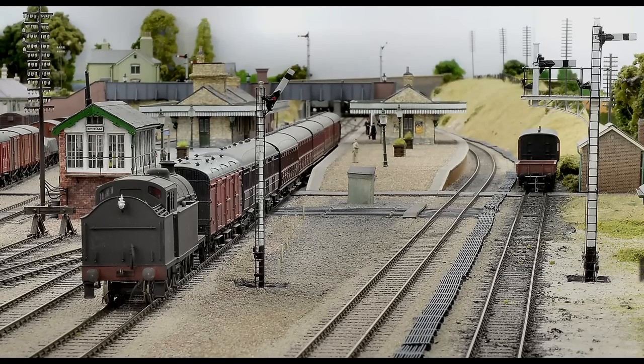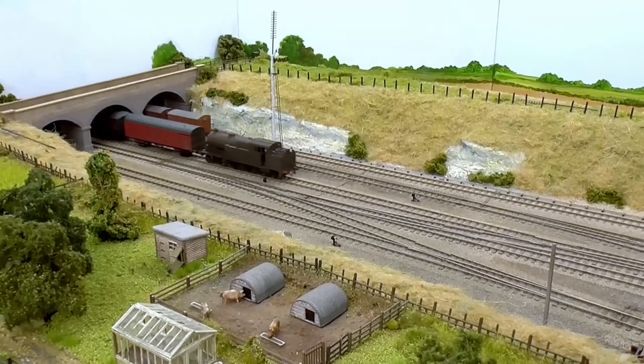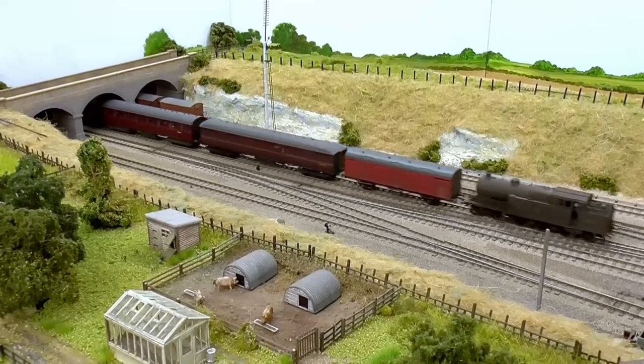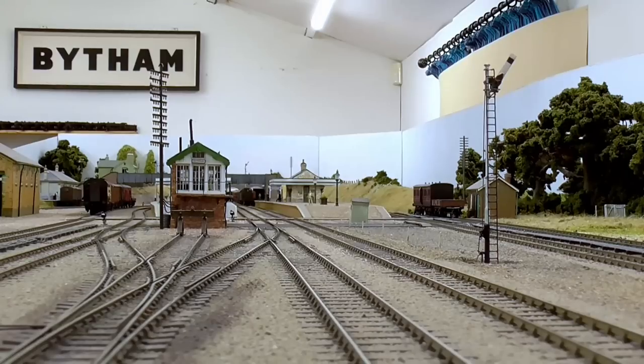A Peterborough Doncaster All Station Stopper, hauled by an A5 working out its days from Grantham Shed. Now, this beautiful model, beautiful loco, was built, painted and weathered by Tony Geary. The train is a mixture of my build, Tony's build, and modified proprietary. And, like most of these all-station stoppers, it's made up of almost anything that could turn a wheel.